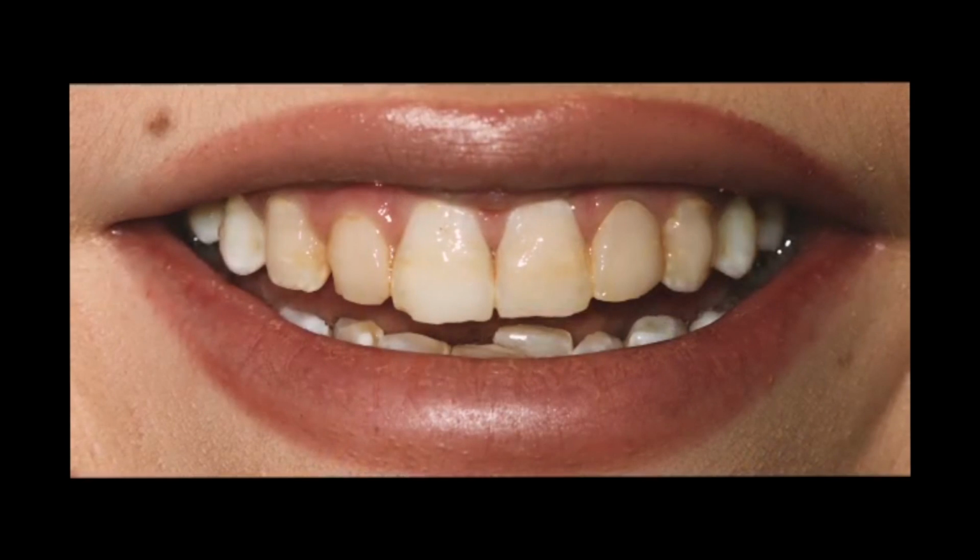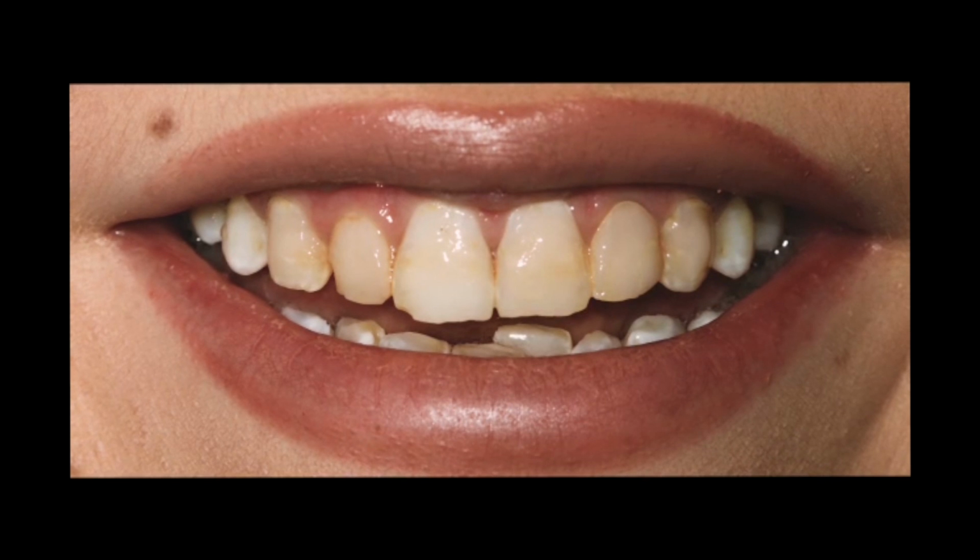Really don't like the colour, I have a ridge on the bottom of my teeth, so I don't like it at all. And I'm just super self-conscious with how they look. And when I talk to people, I feel like people could judge me by the colour.